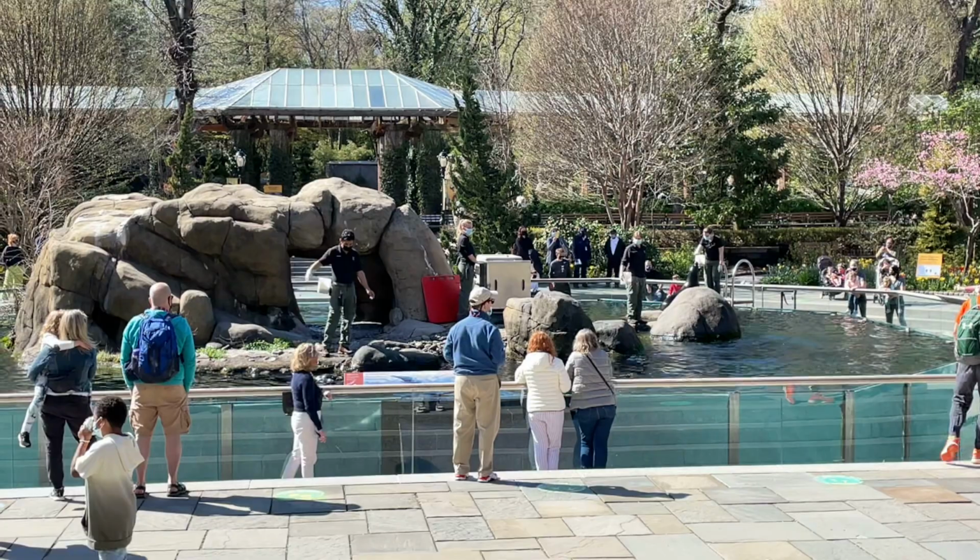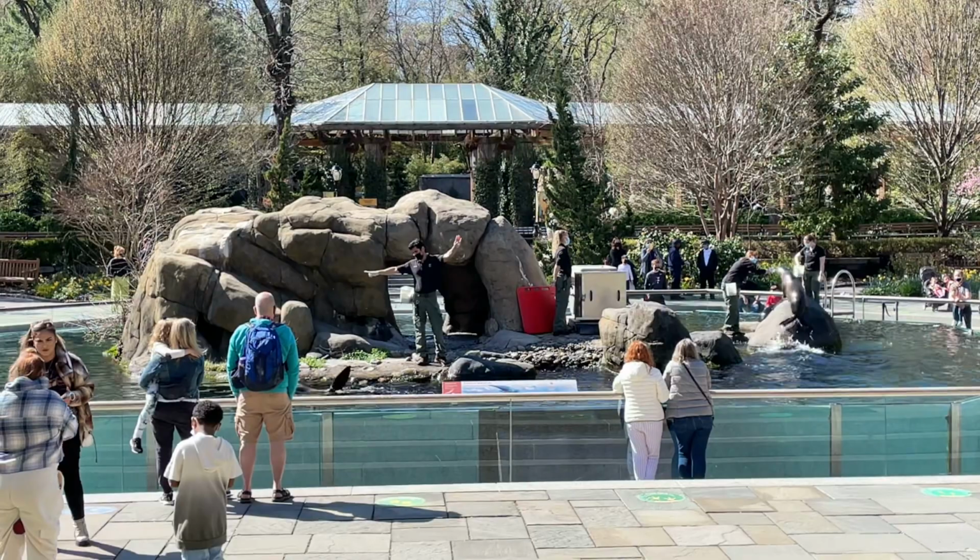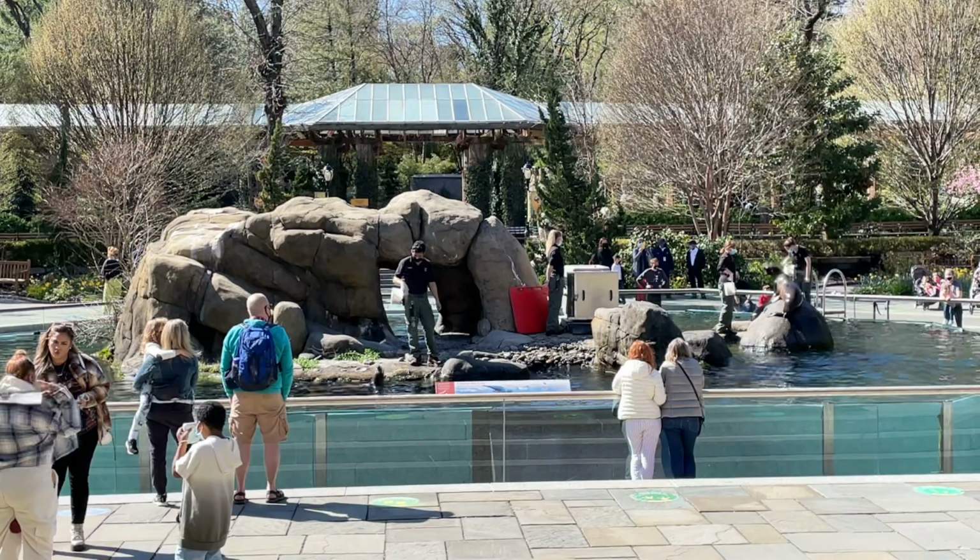So these are San Francisco sea lions over here. And since the 1930s, this pool has been here. So it's been feeding time at the zoo here for about 80 to 90 years, basically right here in this very location. Cool. Yeah, and then people gather.